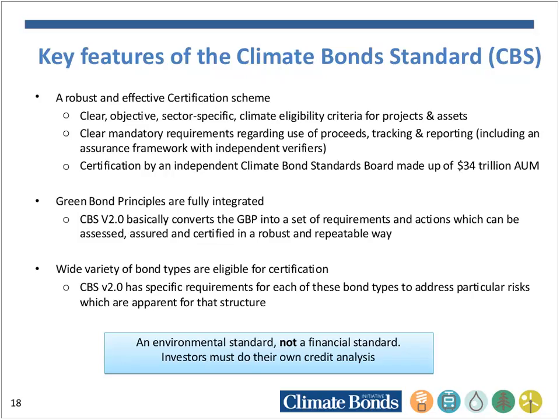The Green Bond Principles are fully integrated into the Climate Bond Standard. Essentially what the standard does is convert the principles into a set of requirements and actions which can be assessed and assured and certified in a robust and repeatable way and a comparable way across bonds. A wide variety of bond types are eligible for certification, and the standard has specific requirements for each of these bond types to address particular risks which might be apparent for that structure.